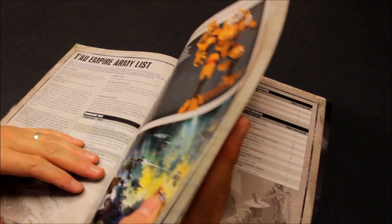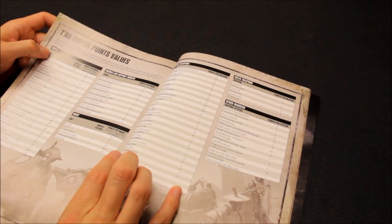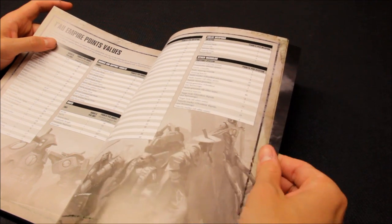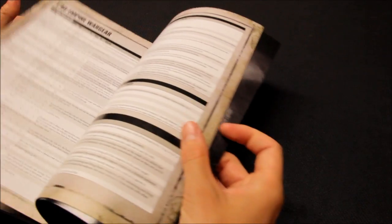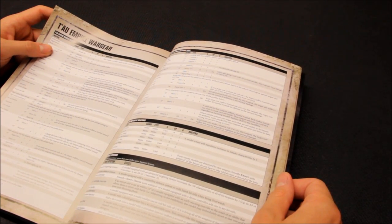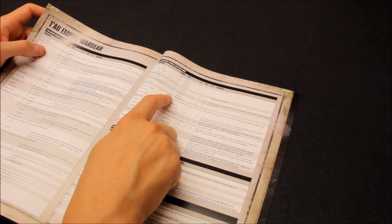The other options are Missile Pod, which we've covered, and then the Plasma Rifle, which is one of my favourites in 7th. It's only 11 points, so it has dropped right down. It's almost half the cost of a Fusion Blaster. Plasma Rifle, range 30, rapid fire 1, so you get to within 15 inches to get another shot.